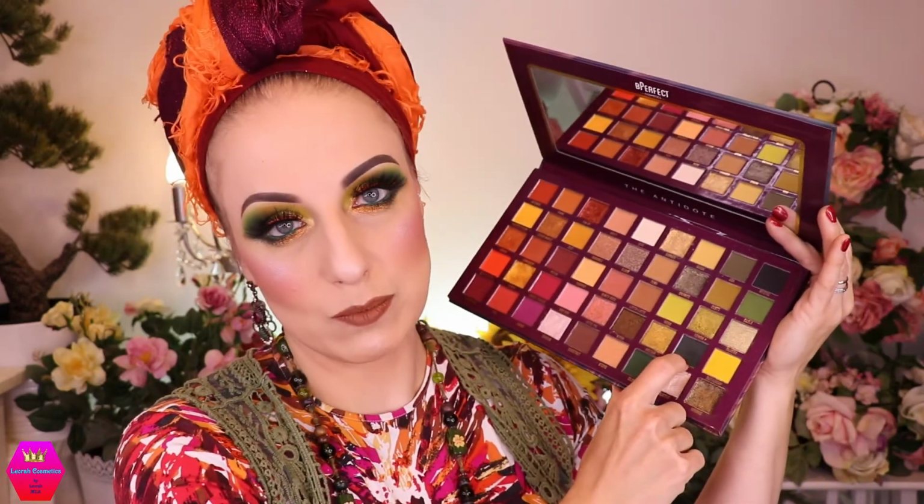And then towards the lower lash line, where I have the green on the waterline, I also pushed a little bit more of this shade, which is also the one that I have here in the outer corner. This is the shade Antidote, you know? So that is basically how I finished the look.